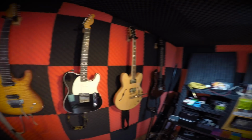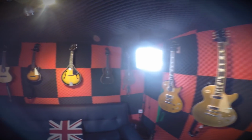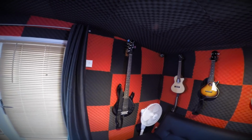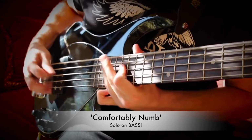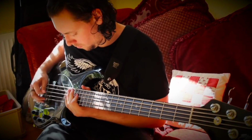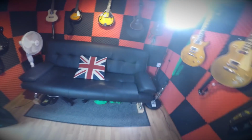But yeah, this is my studio. I've got most of my guitars on the wall, the rest are in the house and I don't have them on show here. I've got some ukuleles, a mandolin there, and my brand new Sterling Stingray 5 bass, which is beautiful. You may have seen some of my bass solos the other day. I've got my leather sofa, as you can see here.